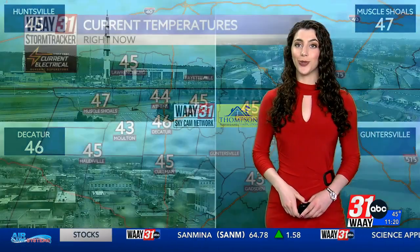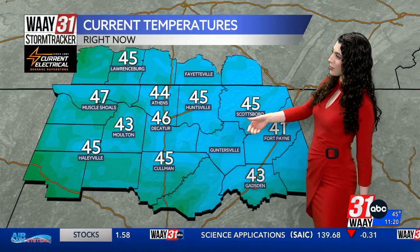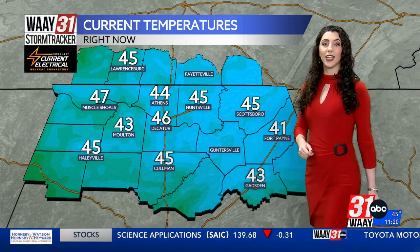Temperatures as you're heading out to an early lunch are sitting in the mid-40s. 44 in Athens, 45 in Colman, and 45 again in Scottsboro. So we are actually feeling quite cold. Even though we're not in the 30s where we've been the last morning or two, we're feeling chilly today. Once you add in the damp weather, the rain, and that gusty wind, conditions are on the cooler side. So I would definitely recommend grabbing the heavy winter coat.